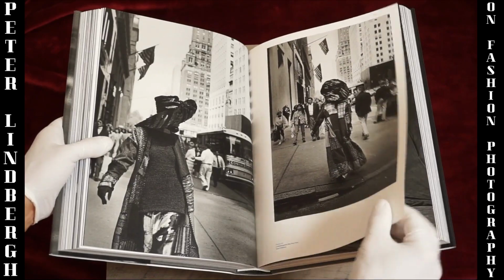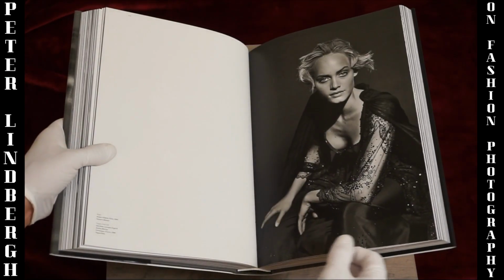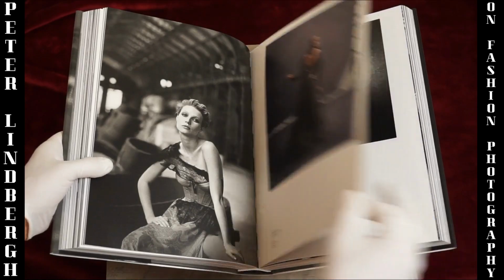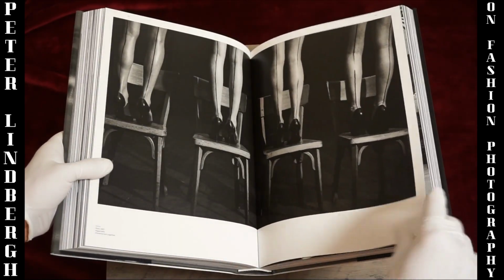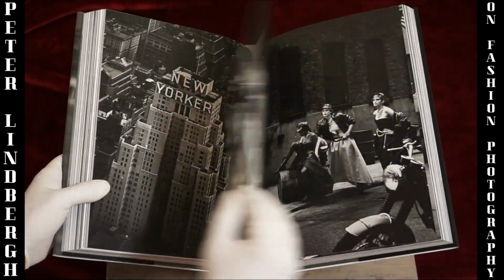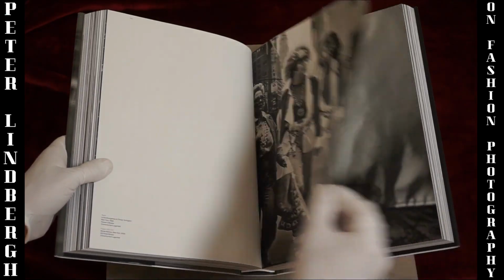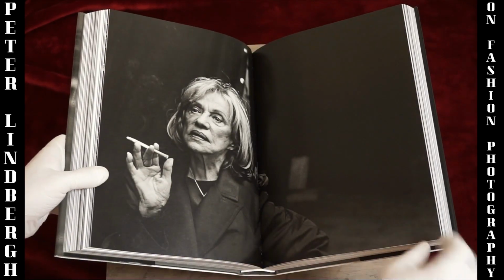This book gathers more than 300 images from 40 years of Lindbergh's career. It traces the German photographer's cinematic inflections and humanist approach, which produced images at once seductive and introspective. Following photoshoot campaigns are shown in this book, and I'm sorry if I misspell the names.